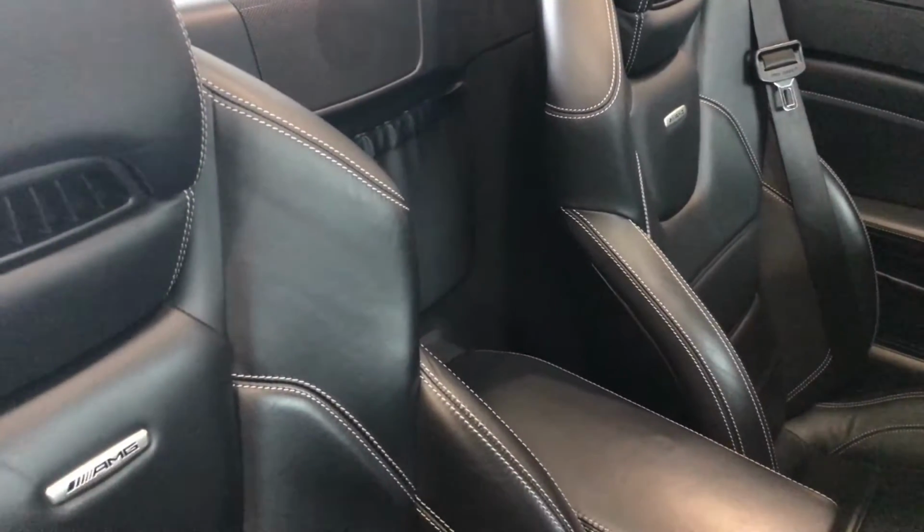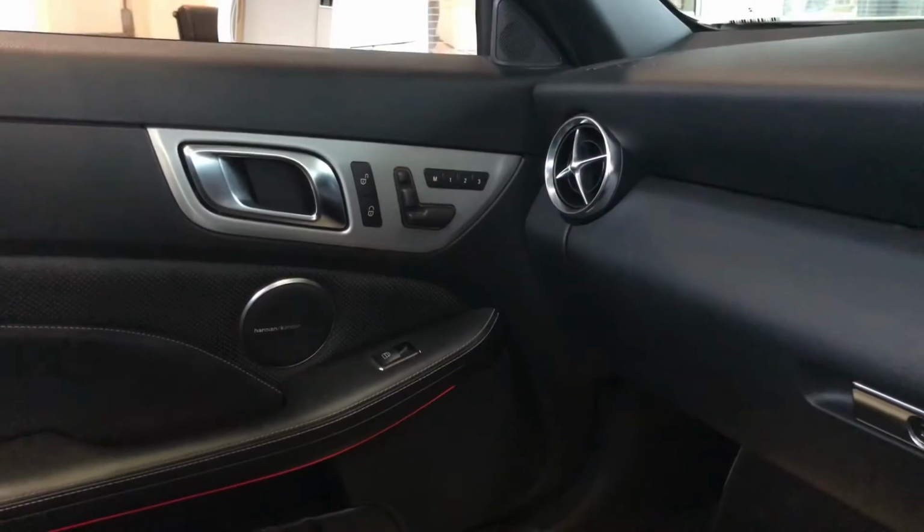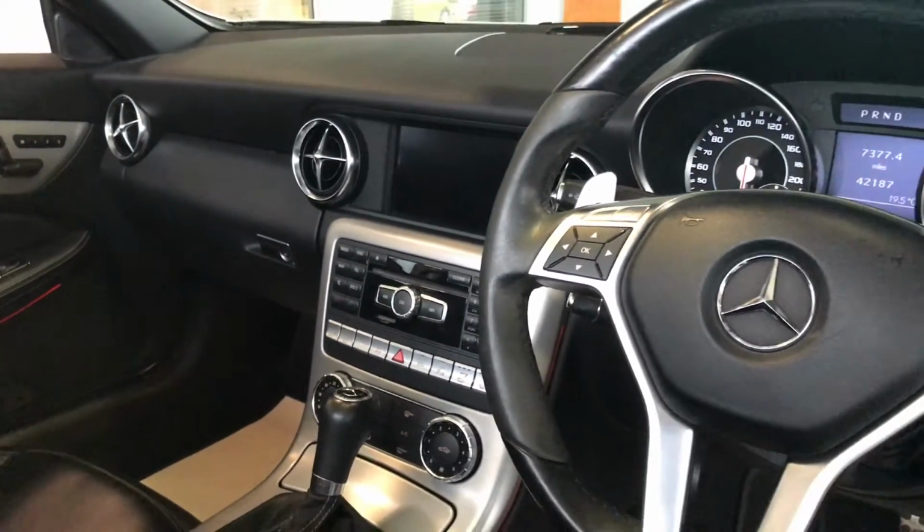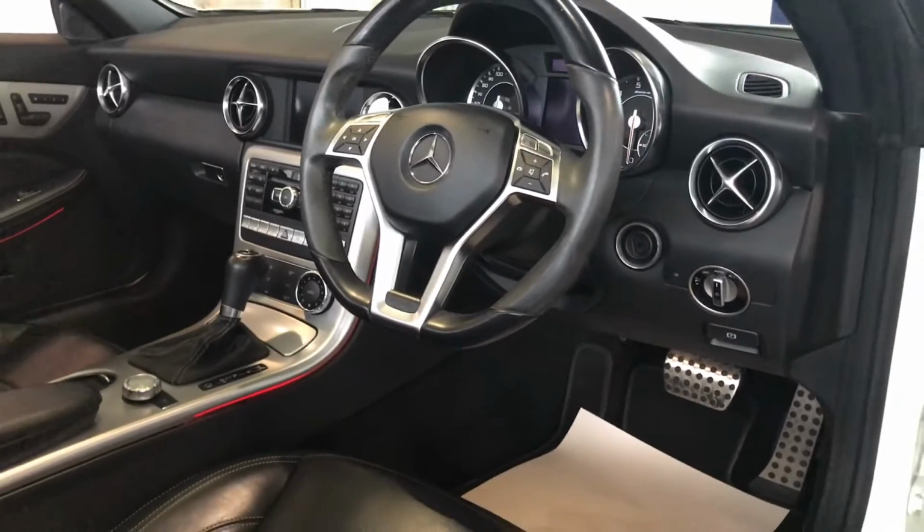The black leather interior looks great, and there are lots of options on this car, including the Harman Kardon stereo, parking guidance, folding mirrors, heated seats, cruise and remote control roof.